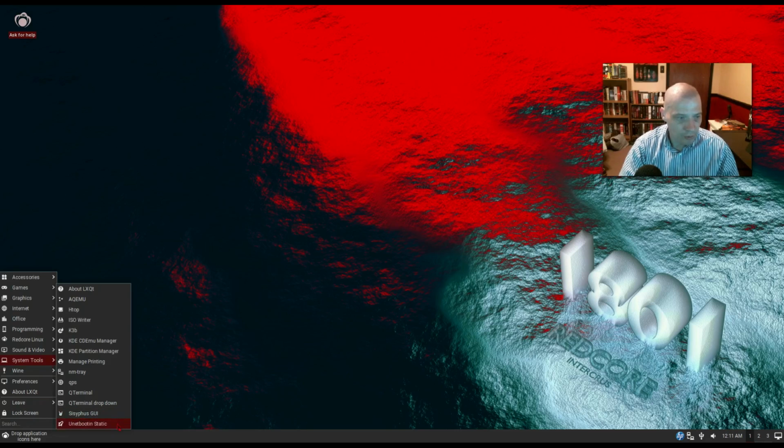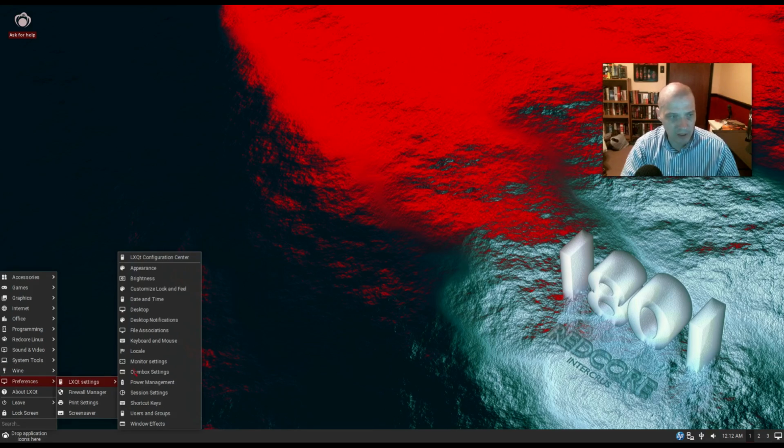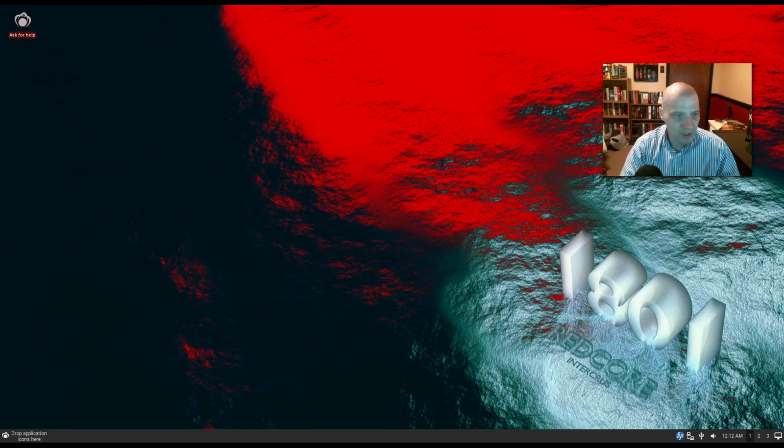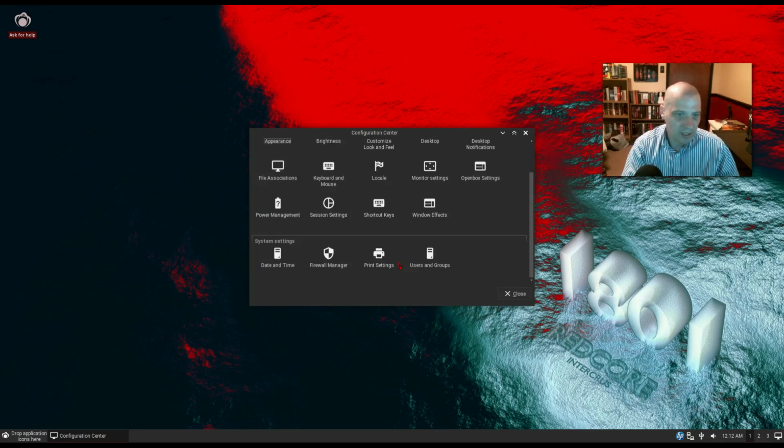We have UNetBootin also installed under System Tools. We have a Wine category. I never play around in Wine, but for those of you that need to run Windows-only software inside Linux, Wine is an option. Under Preferences, we have all our LXQt settings. We have the LXQt Configuration Manager, and that has your standard appearance, brightness, customized look and feel, desktop, file associations, keyboard and mouse, monitor settings, Openbox settings, power management, session settings, window effects, yada yada yada. And we have our Firewall Manager also.